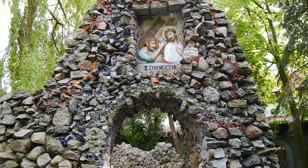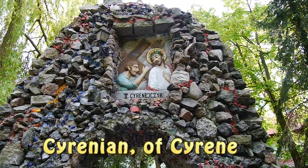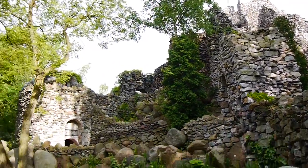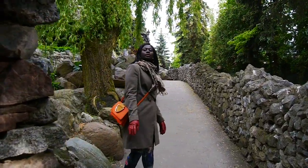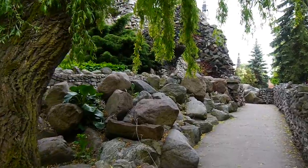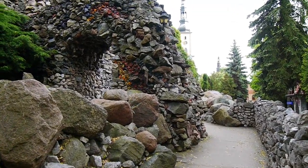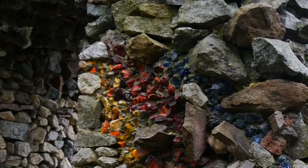Here's the next station, number 5, Cyrenaic or Cyrenean, I don't know how to translate it into English. Hopefully those who are well versed with the Christian religion will know the proper translation of this, if it's important anyway. And so it's the way going up. We're climbing up nicely. It's not very steep, just enough to walk. And as you can see, there are some colorful stones every now and then.